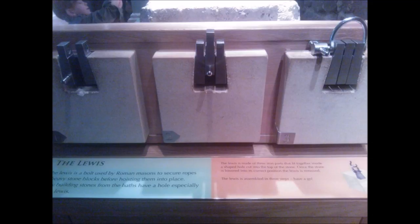This was known as a three-legged lewis, and although it was a time-consuming technique, it was easily the safest type of lewis you could use, because it doesn't simply rely on friction to hold the block in place.